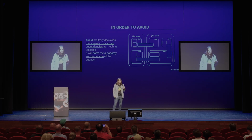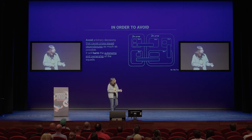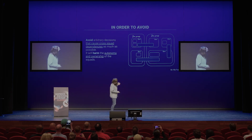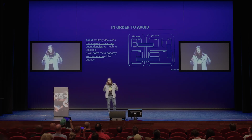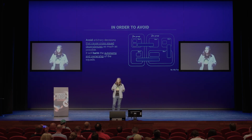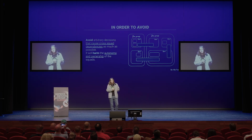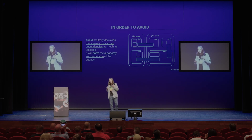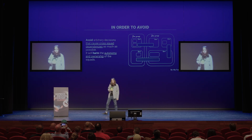Okay, so we had that in mind because truly what we want to avoid is this mess of a situation where you have different squads, potentially even from different R&D groups, sharing architectural and technological components in an unhealthy way. And the problem is that it will harm their autonomy and it will harm their ownership to truly move on with their domain.